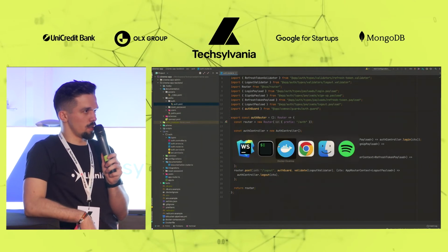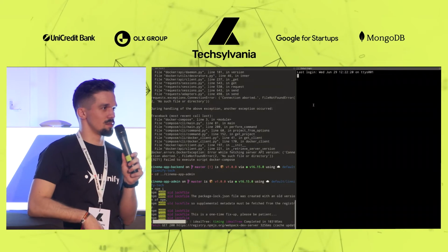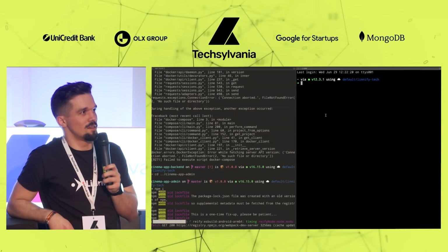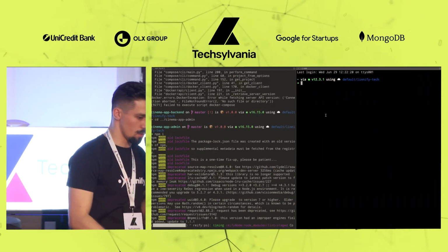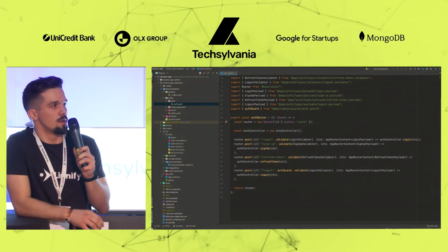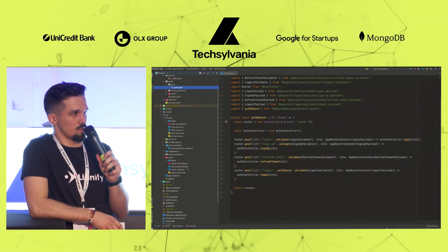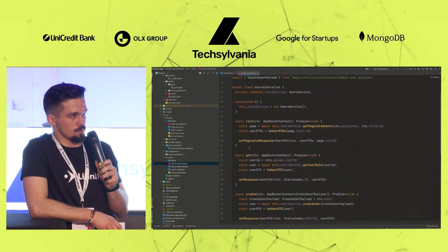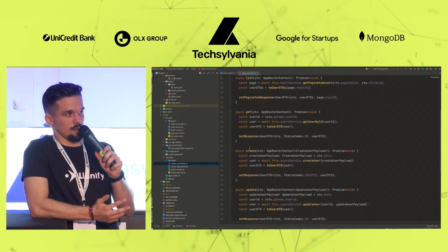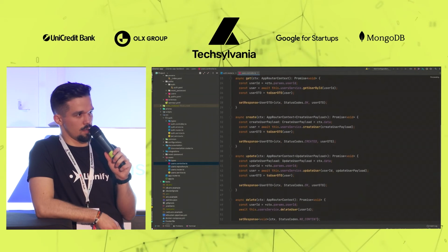We can go back in the terminal and see if the dependencies were installed. I think the internet is not working that good here. We can go back on the code so that we can also show some other files. For example, let's go on the users and we go in the users controller. This is how a controller generated by Datafy looks like. So we have basic CRUD functionality here for the users.